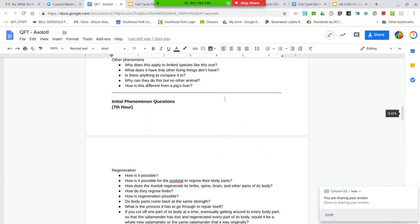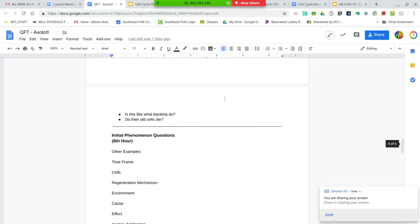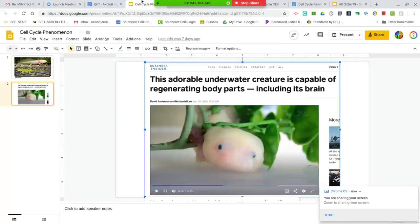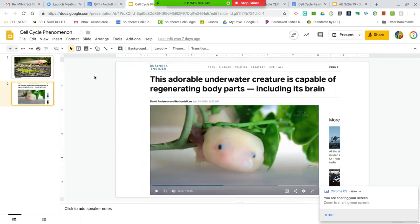And you can see I had 3 different classes, so they came up with all sorts of different questions. In the 8th hour, I just ran out of time to type those up and get them on. But the next step was, how do I take this phenomenon and keep it going throughout the whole unit so that kids are constantly referring back to it?